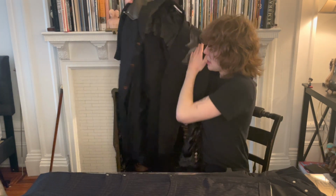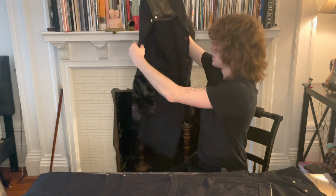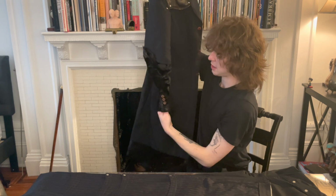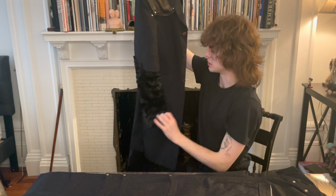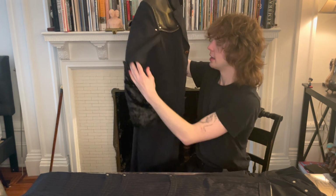So then, that was from look 2 or 3. This is from look 1. This is the overcoat version of the blazer. Even still, it has completely different materials. This is more of a stripe rather than a herringbone. And also, the sleeve material right here is completely different. This is like a fur. It's a fake fur. But it's crazy.